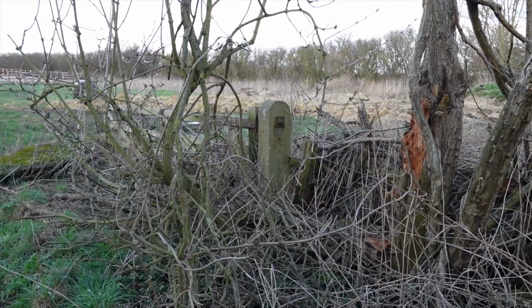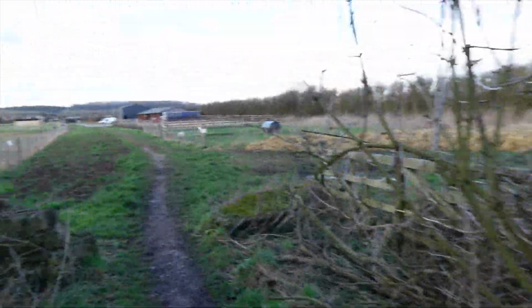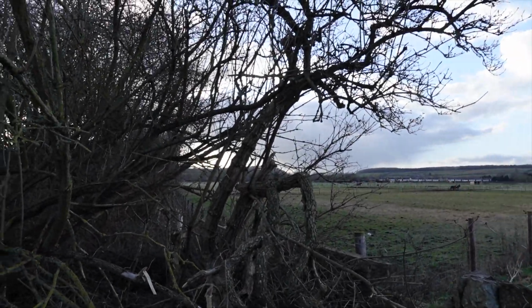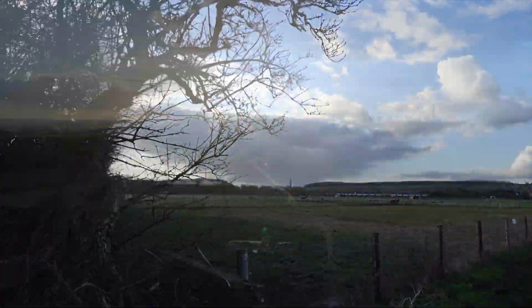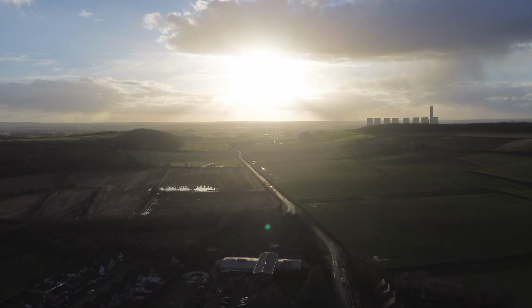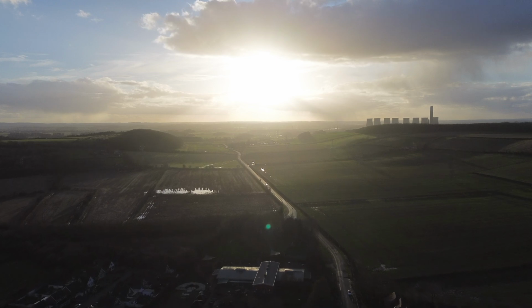Now, not far out of Gotham now. There's another gate, another big massive gate post, look, and there's Gotham there. I was going to say in the distance, but it's not really. That's Radcliffe on Soar power station in the distance, just been decommissioned, so soon to be, you know, rubble.